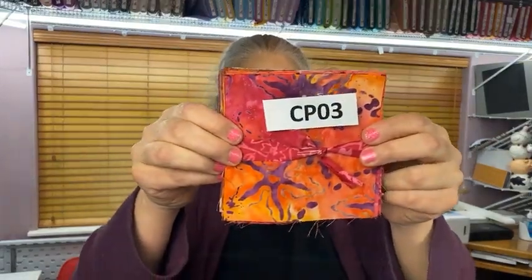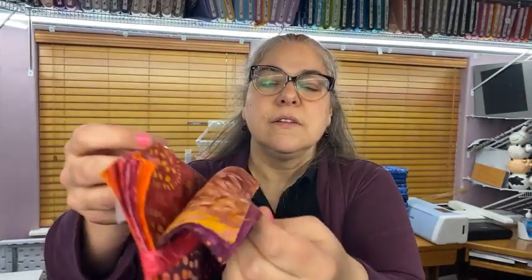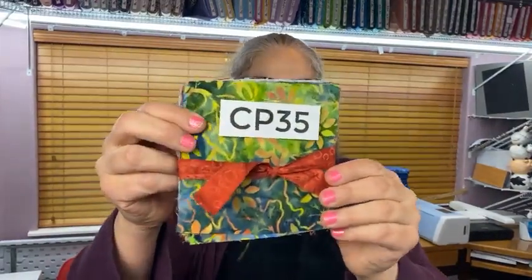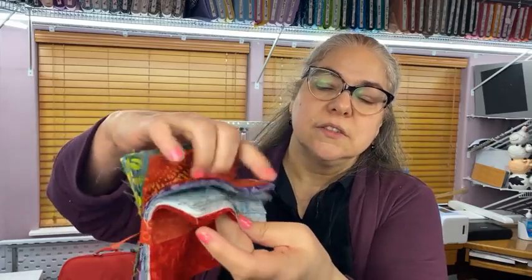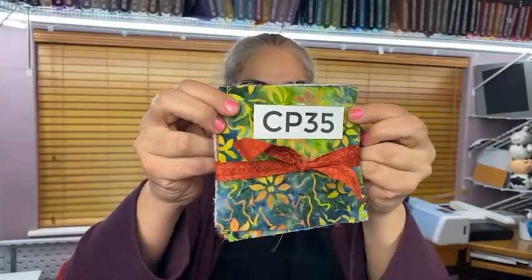Yay! Soon. Here is CP03 for $10. 5x5 charm packs, 42 piece. Got some fun colors in there. Yay! Okay. CP35 is this fun one. Got some reds and just kind of a smattering of colors. Okay, so that is $10.